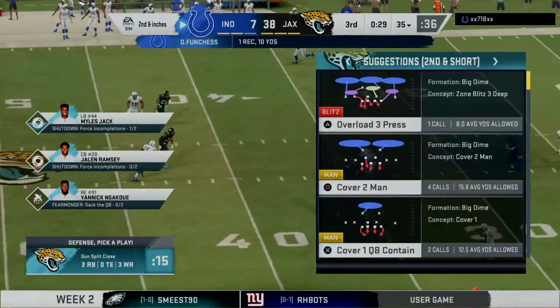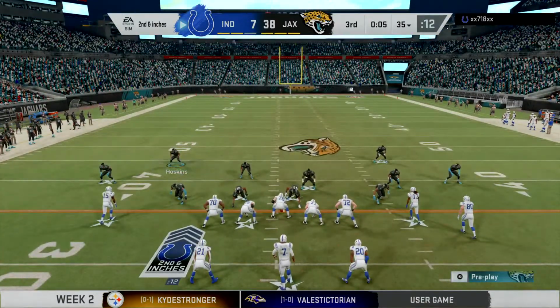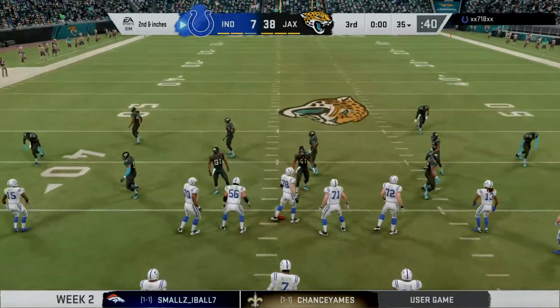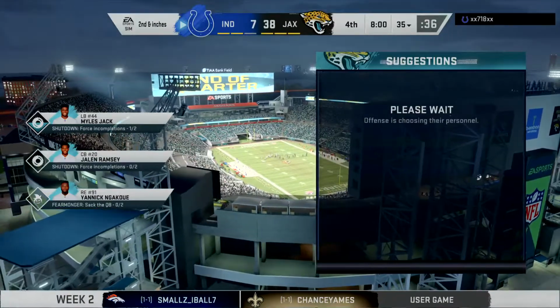So that didn't bother you too much last time? No, because it's exactly what you're supposed to do. You can't have good field position, not try to take advantage of it. Sometimes the defense makes a good play, too. One quarter remains here in this Thursday night matchup. You're watching the NFL on EA Sports.